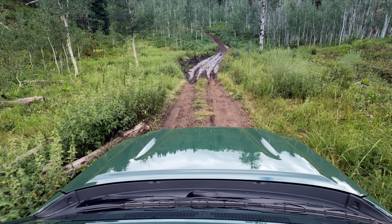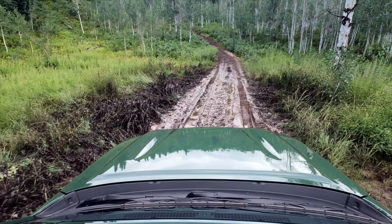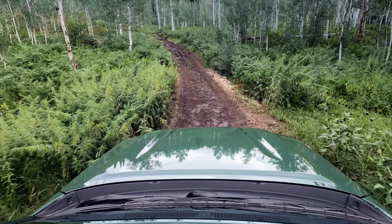You keep your foot in the power, and it just runs up the hill. By the way, it has hill descent control, which is actually really great. Worked really well, yeah. Now, when you get off-road, you don't feel like you're off-road anymore. This rides so well, and that is the biggest thing I think that's surprising us.